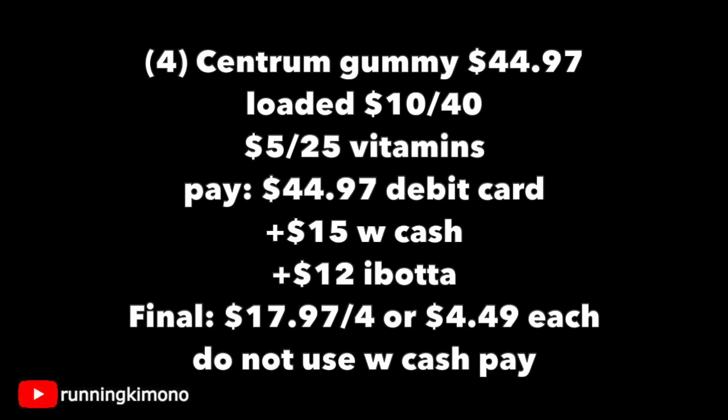And a lot of us, if you go through them, I mean, that's something I sometimes have to pay for out of pocket, which I hate. So this is definitely a stock up price. Do not use any Walgreens Cash with the spend 40, get back 10 booster.